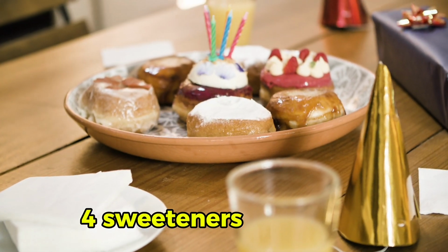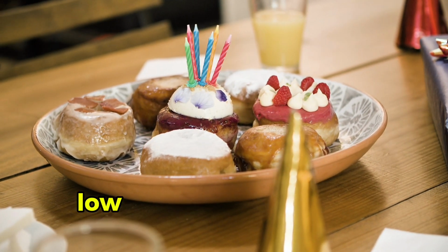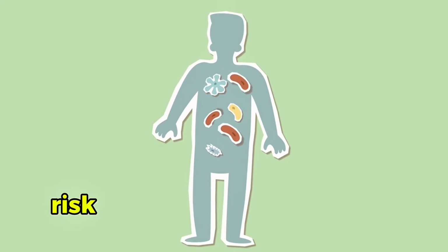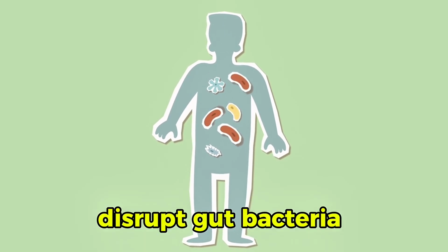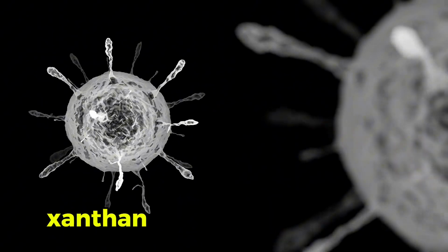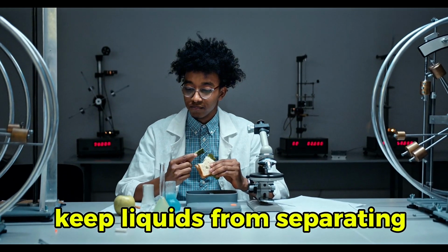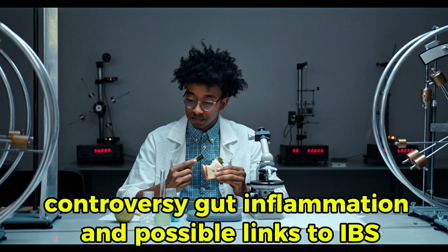4. Sweeteners: aspartame, sucralose, saccharin, low or zero-calorie sugar substitutes. Risk: controversial cancer and neurological links, disrupt gut bacteria. 5. Emulsifiers and stabilizers: carrageenan, lecithin, xanthan gum, improve texture, keep liquids from separating. Controversy: gut inflammation and possible links to IBS.